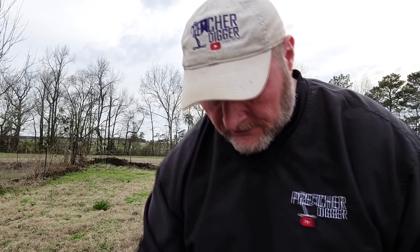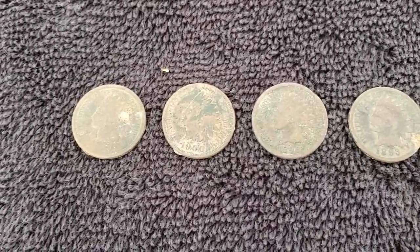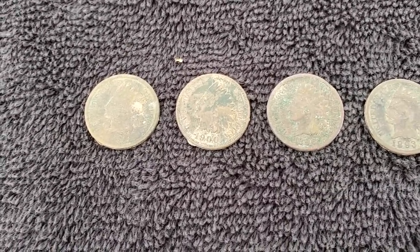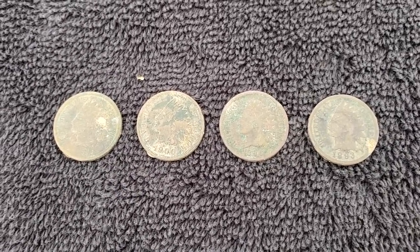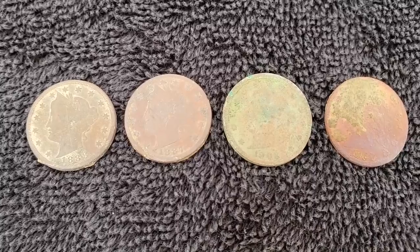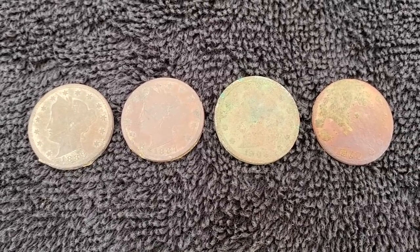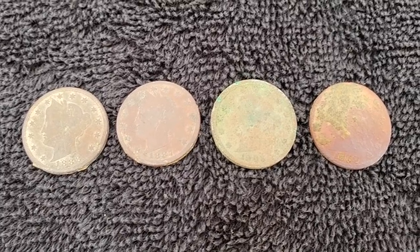Probably early 1900s. I ended up getting 4 Indian Head pennies. I think the oldest one was in the 1800s, 1893 was one, the others 1900s. And got a good day on V nickels. 1888, 1887, 1908, and I think either a 1910 or 1890. Not sure on the last one.